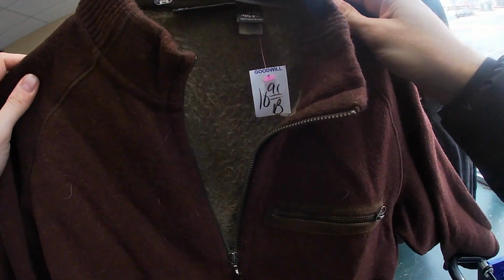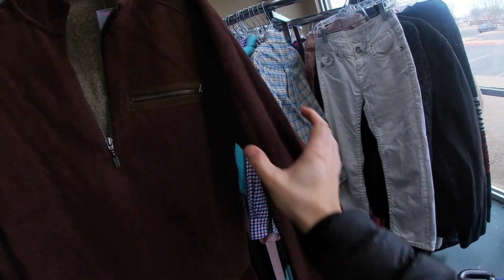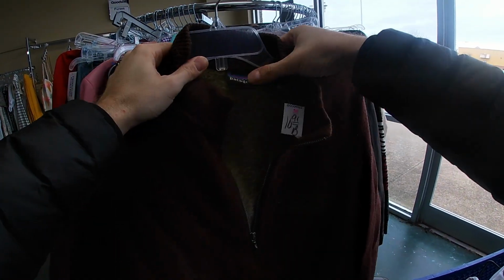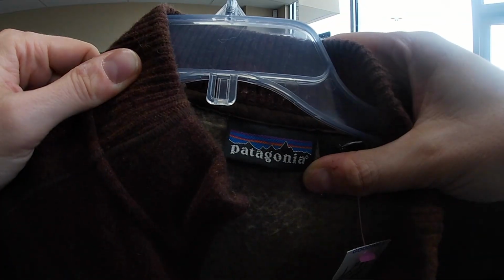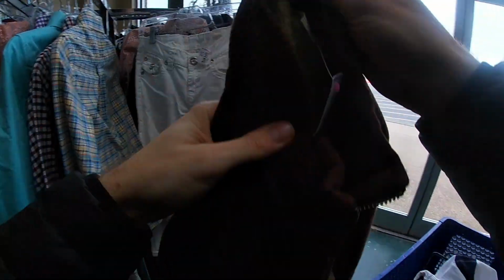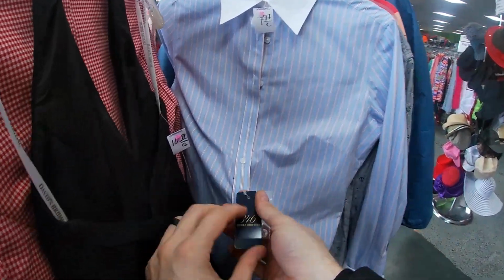This sweater kind of stood out to me. Took a look at the tag and it's Patagonia, so that's a bonus. Feels like a wool, which is great on sweaters. Wool always sells well for me. They're asking just under $11, but Patagonia you can't go wrong with, and I'll pay up. I would have paid up to about 15 bucks for this sweater. I'm looking at the sleeve, and this sleeve just felt really nice. I knew it was high quality, and it is.